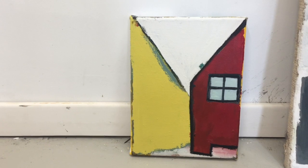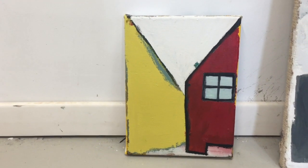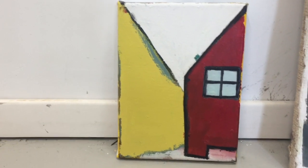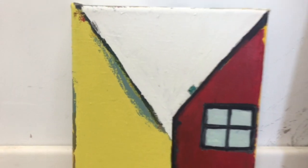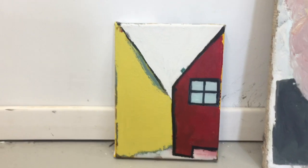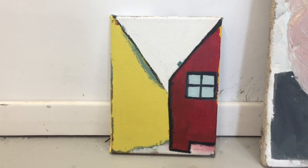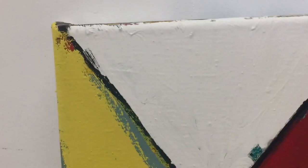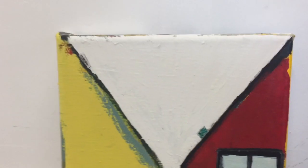In this painting, what appears to be the representation of a house corresponds to some color stains. The black outline creates this mirror effect. At the bottom, the background is filled in. Here it's almost closed.